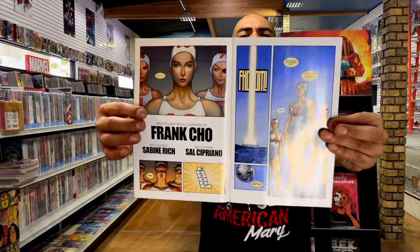So let's go ahead and get right into this next one on AWA Upshot. This is Fight Girls, issue number 3 of 5. This series is being written by Frank Cho. It's got art by Frank Cho. It was created by Frank Cho, and it's colored by Sabine Rich and lettered by Sal Cipriano. I'll show you those names right there.